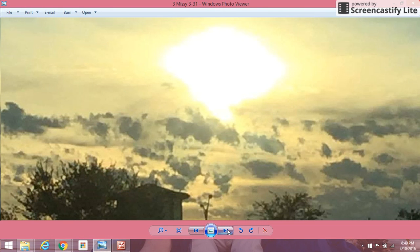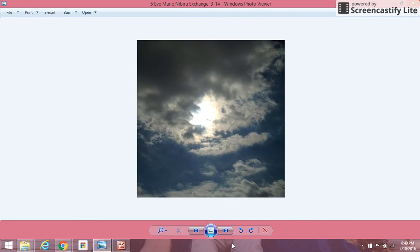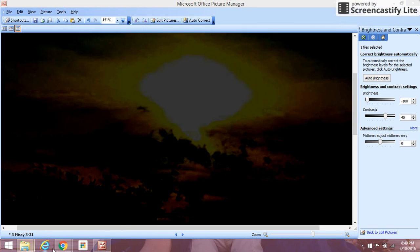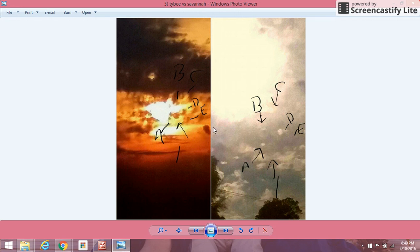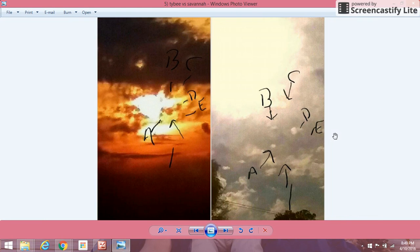I also went through. Here it is again, same picture. I zoomed in a little bit, and then let's see. Let me close this back here. Thought I had that pulled up. Here we go. Open it back up. Now I zoomed in on it, put it next to the original picture, and look what we see.